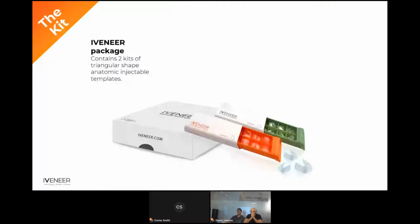And this is the kit, the Ivenir package. It contains two kits. And we figured out that at the moment we go only for a triangular shape. And what is the reason? Because from triangular shape, which is the most common one, we can go into a valve shape and a little bit more square. We just have to use our finish and polish discs.